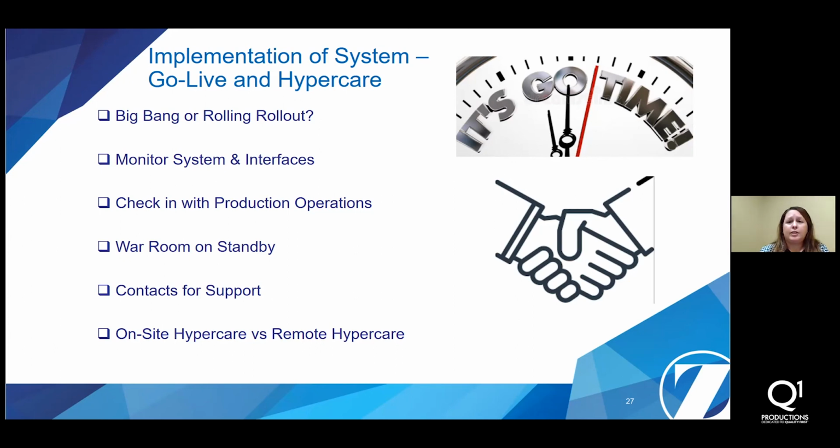You'll want to monitor your system and the interfaces, make sure everything looks like it's working smoothly as you're in the production environment. You need to check in with your production operations. For me, I like to go into the production areas, check to see what's going on. It's nice when they're not having any issues with your system, but yet they want to ask you what's going on with the barcode scanner, ask you to help fix that, or can you look at a printer?